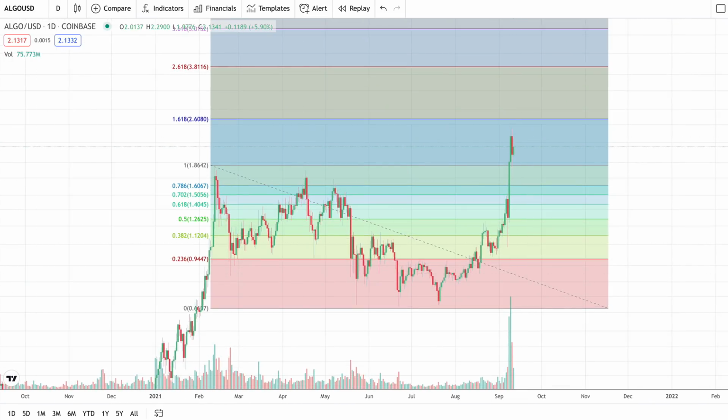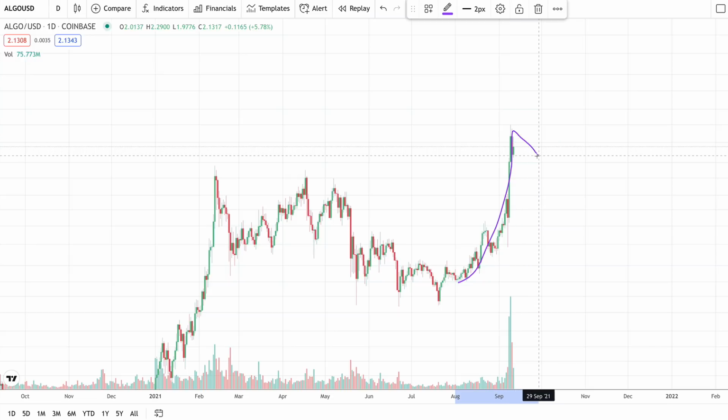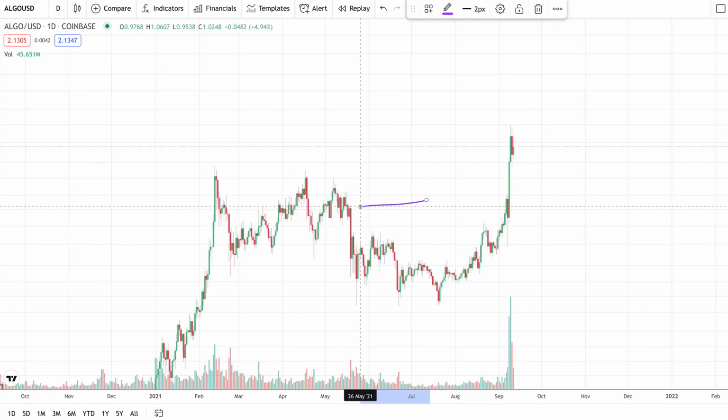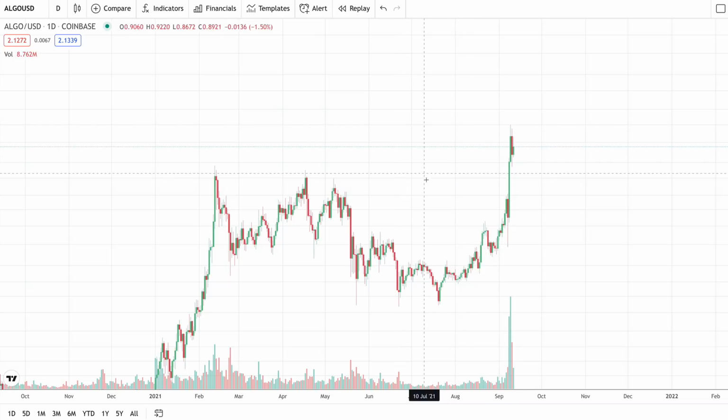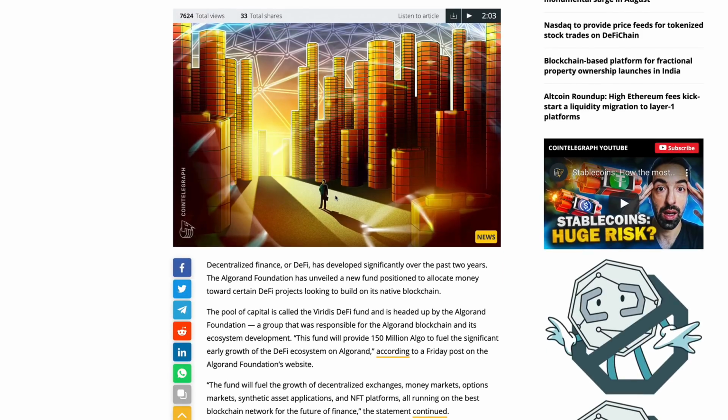Interesting to see the early formation of what will likely be a bullish pennant. Maybe I'm being a little premature at this moment in time, but Algorand is really hitting it out of the park. It did reach a high of about $2.51. Now, a new fund aims to put hundreds of millions of dollars towards Algorand DeFi growth.